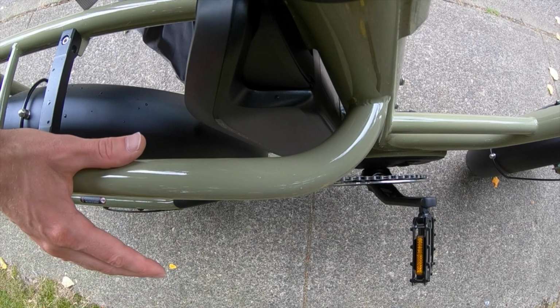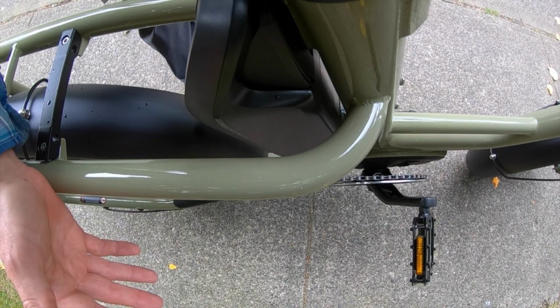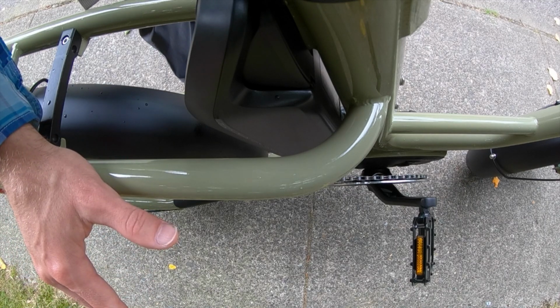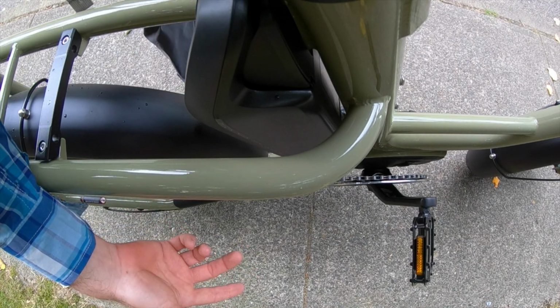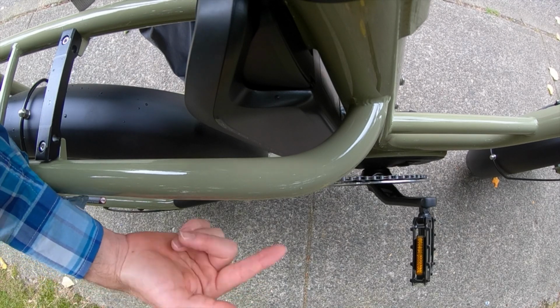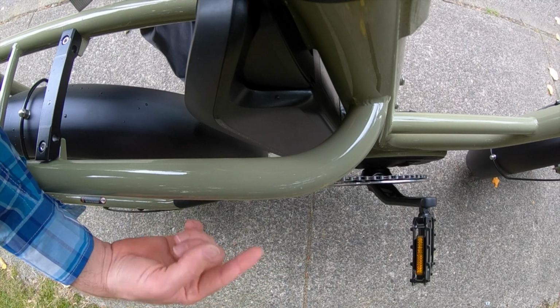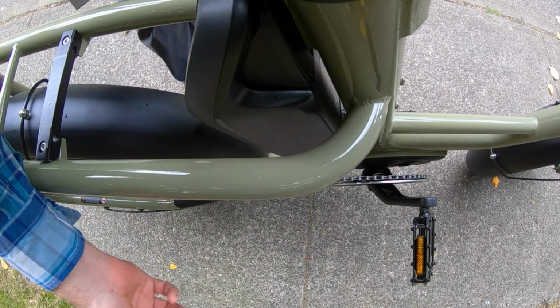I'm going to pedal pretty fast because I want to demonstrate that it gives you up to 120 RPM pedal support. That's great. Some of the other Active Line Plus motors only give you 105 or 110. 120 is what you get with the higher-end Bosch motors: Performance Line CX, Speed, Cargo, and Cargo Speed. Here we go.